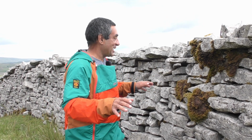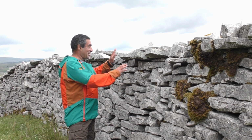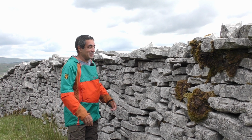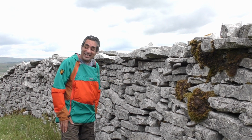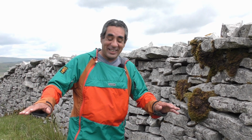So I'll cut all this out, but anyway, this is a really interesting wall because of these little things here. This proves that it's a medieval wall, sort of 12th or 13th century. How amazing. Now I will be deleting this, no one will ever see it.